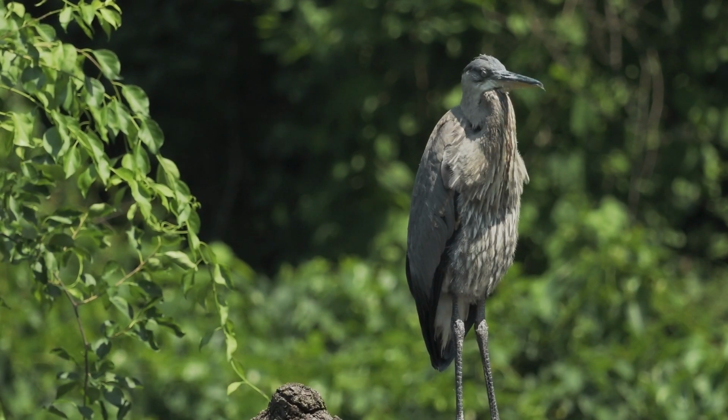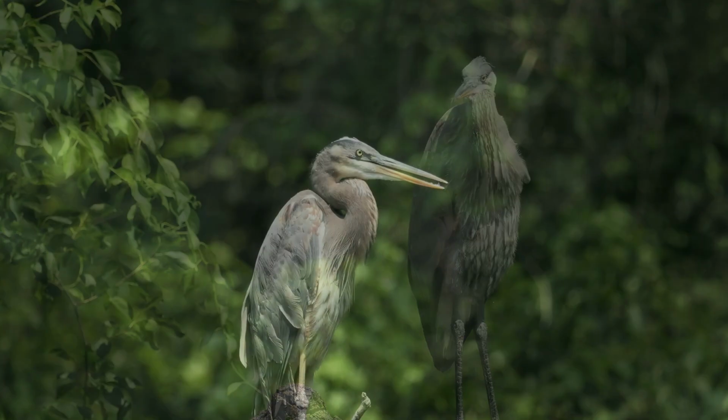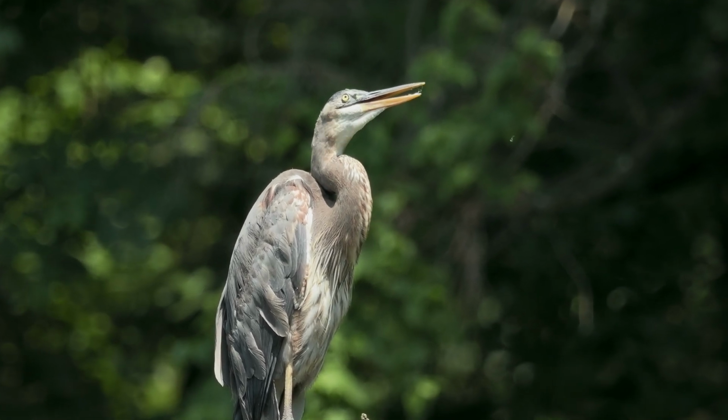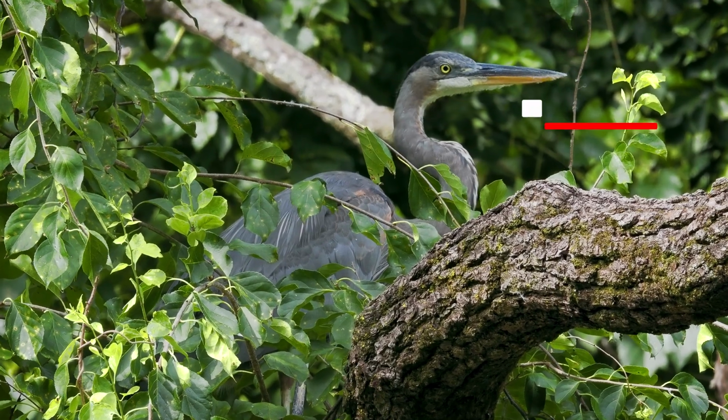Exploring the Lehigh Valley and photographing these magnificent birds has been an ongoing, incredible experience. I hope you enjoyed this journey as much as I did.